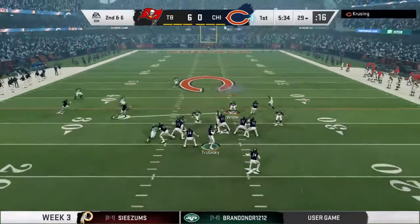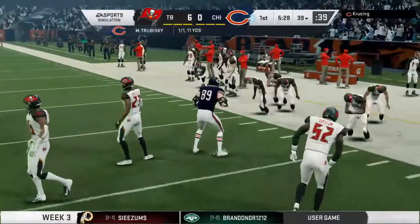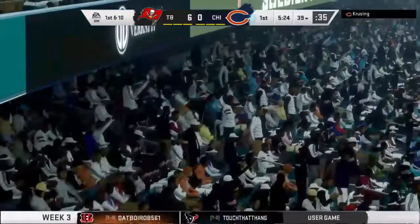Now it's Trubisky, and he will find his man on the outside. And he gets this one just shy of the 40, down at the 39. A Chicago first down there on a gain of 11.